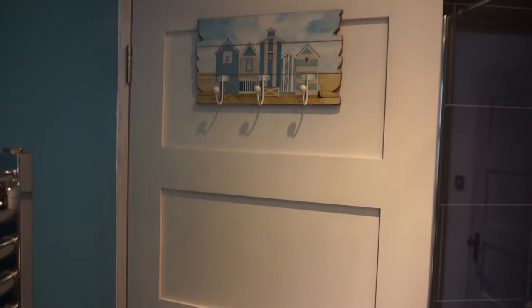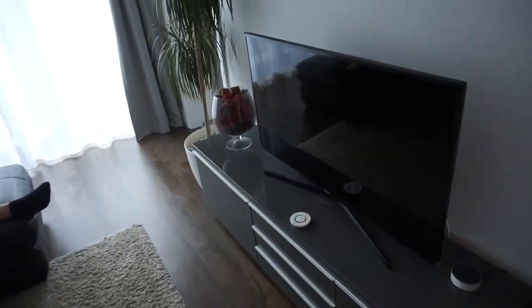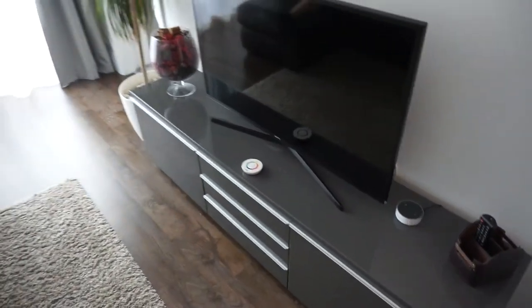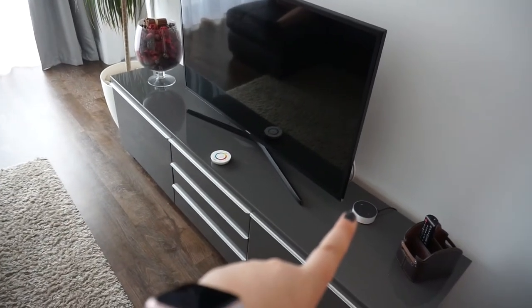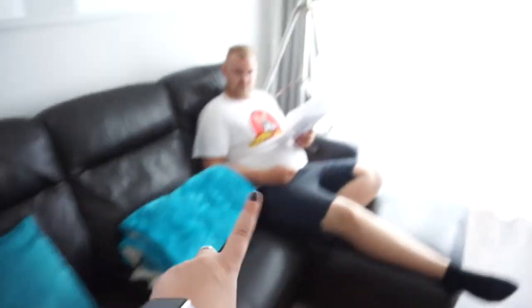So we can totally recommend this place in Brighton. I think it is in the Hove. And that deer lightning thing is really cool. Then we have the living room. It's a TV stand and what do you call it? Amazon Alexa. Yeah. Never heard about it. And some cardboard games. A projector.